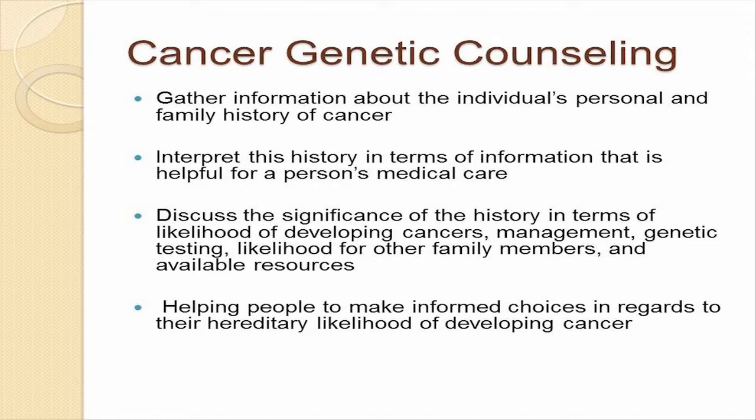And then finally, after the interpretation step and the education step, the key step is the counseling, where you're helping people understand this information and make informed choices based on what they've learned, and helping them figure out what steps might be best for them, whether it's different management for their own health care, or different kinds of genetic testing, or just other steps that can help someone adapt to the information that they've learned.